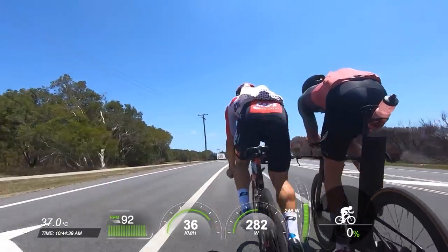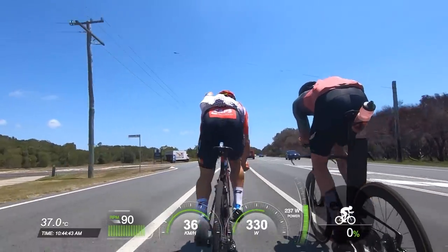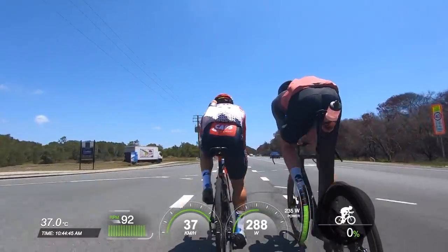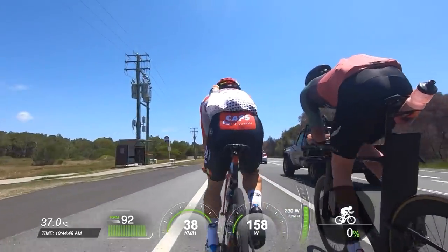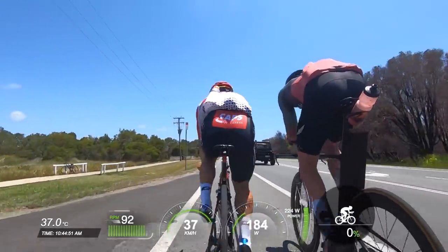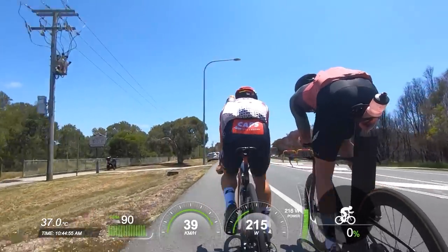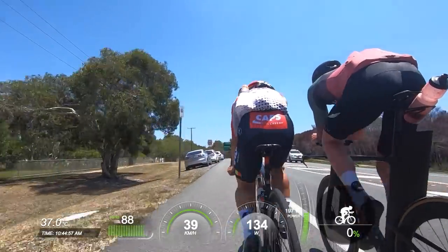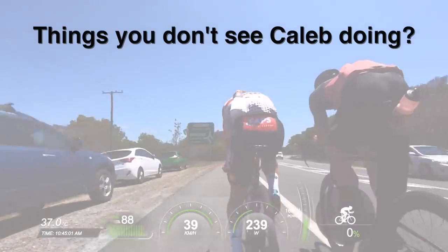He's also a lot more aerodynamic than me. Also, Caleb would have a much higher FTP than me, so his zone 2 power would be higher than mine, and as a result, I'm pretty confident he would be mid to top end zone 2 for this specific steady state riding. Just watch how Caleb keeps a consistent pedal stroke, consistent power output, things you don't see Caleb doing.